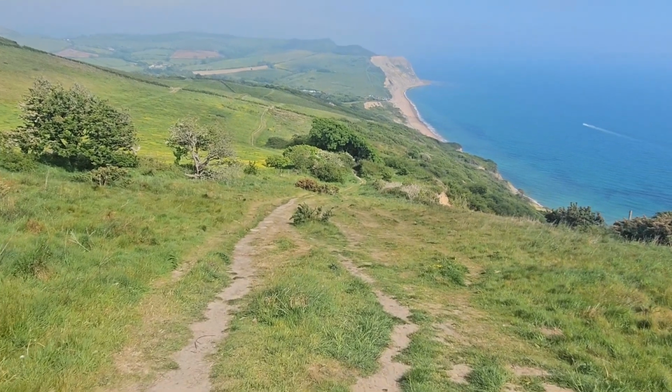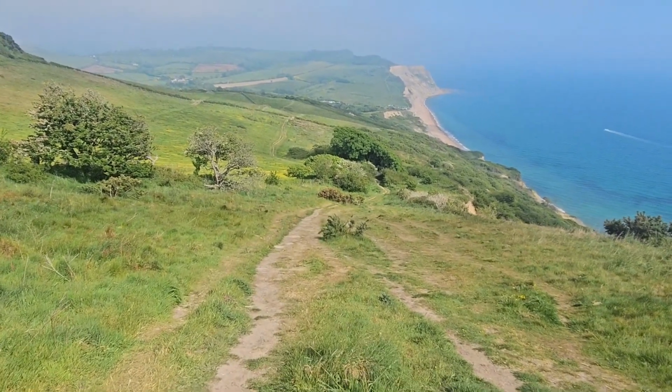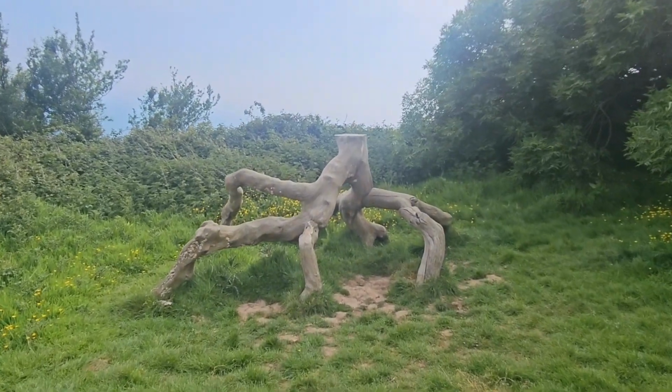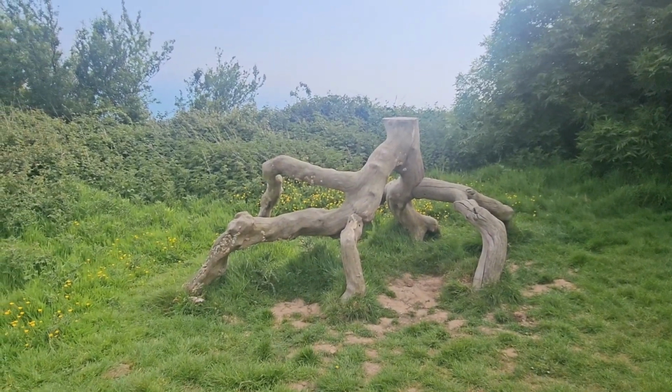Now it's become a steep decline. I like the formation of this. Almost reminds me like a spider or something, doesn't it?